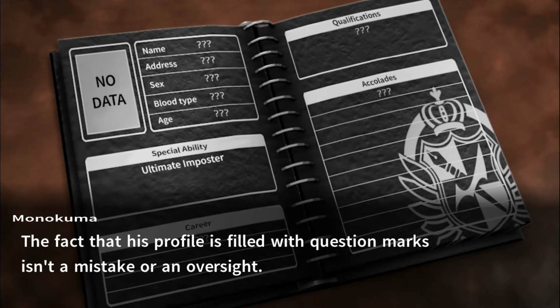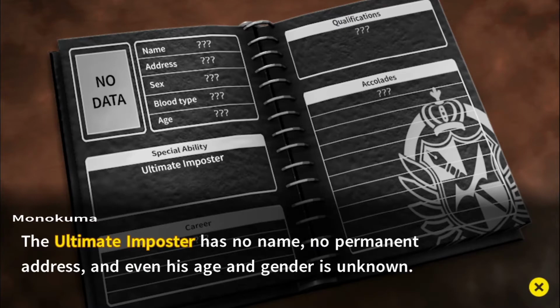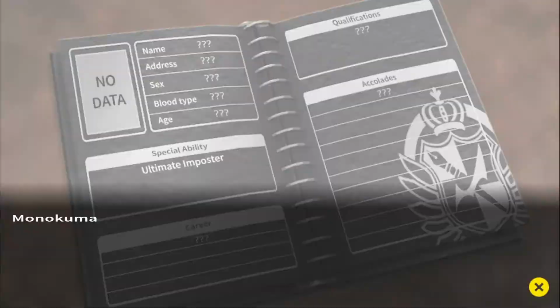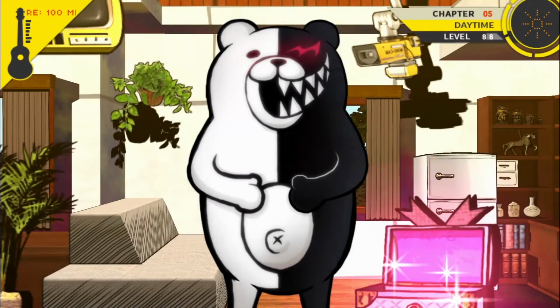Hey, the fact that his profile is filled with question marks isn't a mistake or an oversight. Surprisingly enough, that's the correct information regarding him. The ultimate imposter has no name, no permanent address, and even his age and gender are unknown. Basically, he doesn't exist. Because he doesn't exist, he's able to exist as anybody. That's his talent. Though I'm not jealous of that at all. Wow, what a talent.